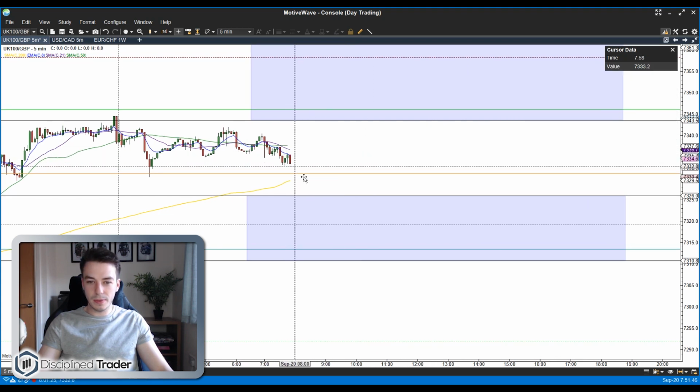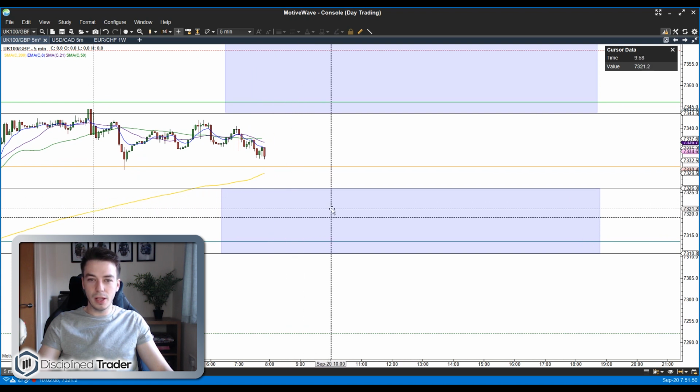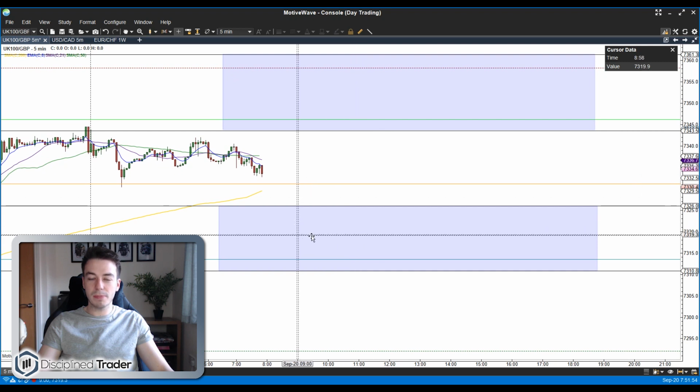As far as trade setups go this morning, what I would quite like to see is possibly a move down past this orange line into the band below. I quite like the potential for longs from this band. Pretty much anywhere within this band actually looks strong for a potential bounce.